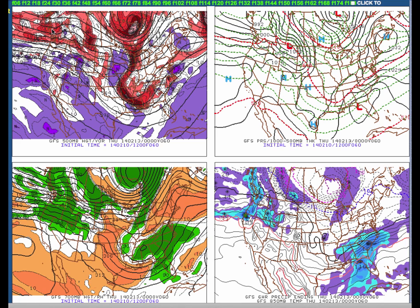Okay, this is why you have to be very careful, because the devil's in the details here. Because if this is too flat, this trough has no time to go negative. And that's the whole forecast right there. And that's something that a lot of people aren't talking about.